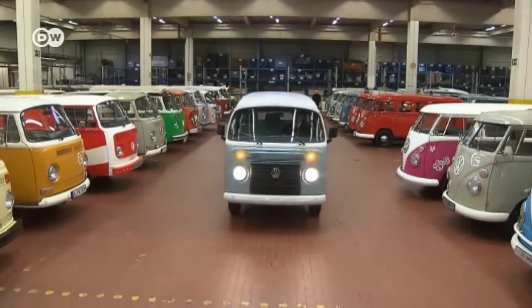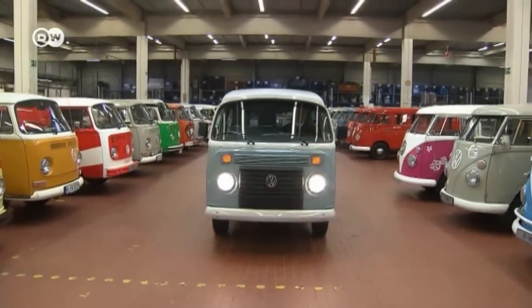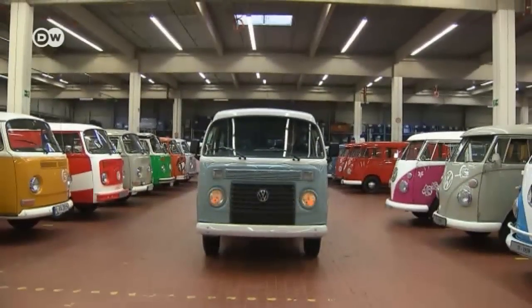The T2 is going nowhere soon. With such a loyal following, plenty of existing ones won't be junked or retired for a long time to come.